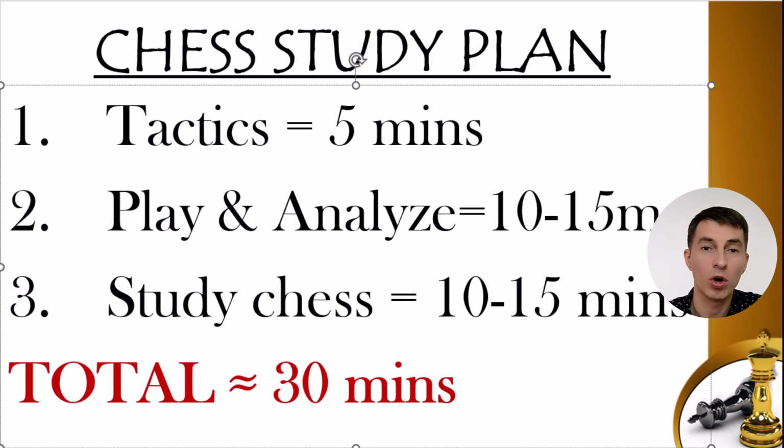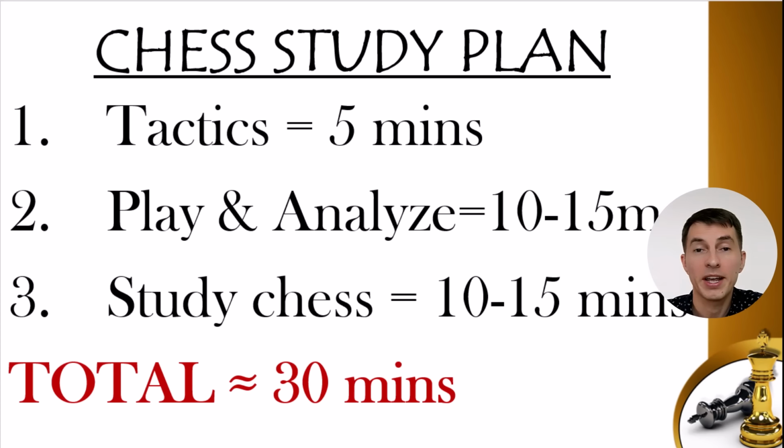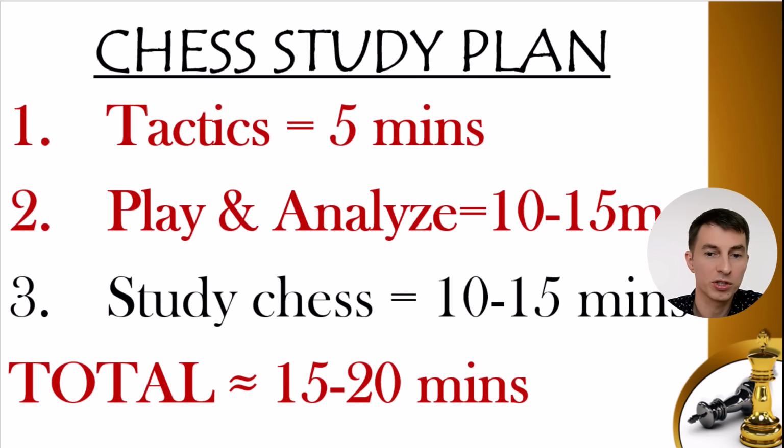Okay, now what do you do if you have less time available or if you have more time available? So let's start with having less time available. Well, in that case, you just pick a couple out of these three elements, right? You can do just one or you can do two, not all three. So for example, you have less time today, so you just do your tactics training and then you play and analyze games. So in that case, you're going to be spending some 15 to 20 minutes and you're still doing something meaningful. The other day, you can do tactics and study something. So you can just alternate that and still have something meaningful that you accomplished today.